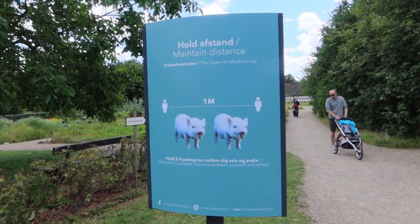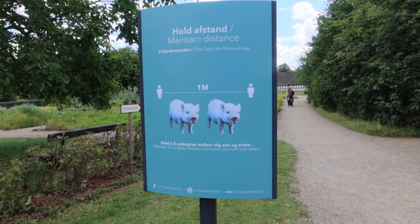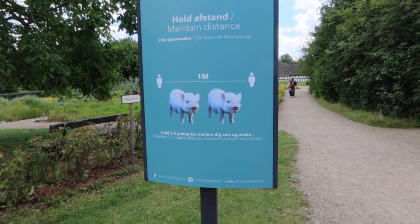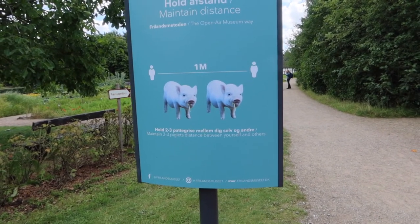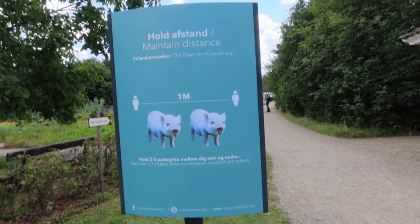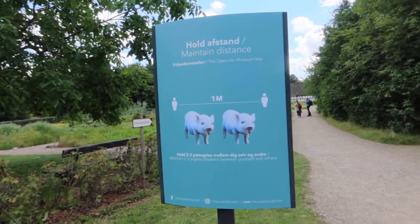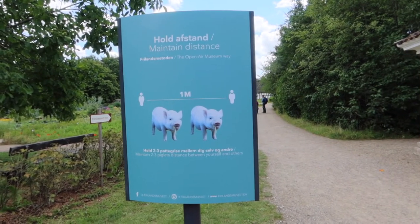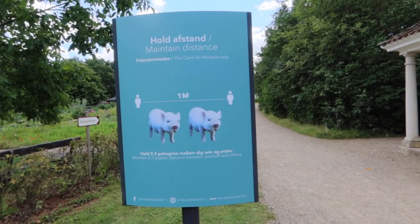But they're obviously asking people to maintain distance, to social distance in the museum, and it's 1 meter, and they're telling us that this is the distance of two piglets. Maintain 2 to 3 piglets distance between yourself and others. I've seen this in some other places, you know, they said so many bicycle lengths or what have you, but I think that's a really friendly way of telling us what we need to do without being too dictatorial, but also making it fun and relevant to the museum.